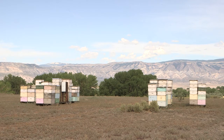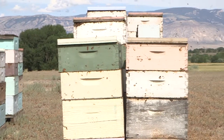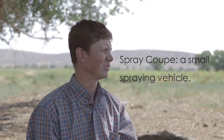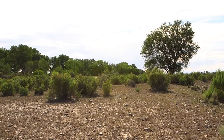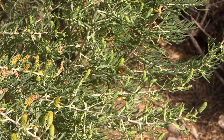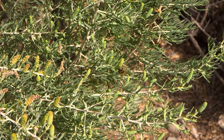We have a local bee producer, honey producer, that stores beehives on our property. And so with our hay acreage, if we ever need to spray insecticides on it, we will spray it with a spray coop rather than doing the aerial spray, because that is not as good for the bees. And we'll also try to irrigate some of our non-crop land to grow some grass for our cattle, just for grazing in the springtime.